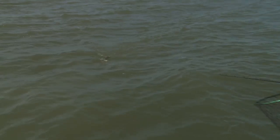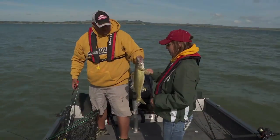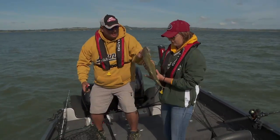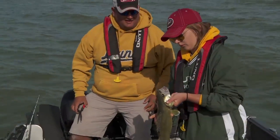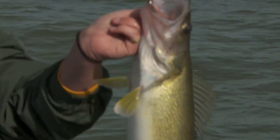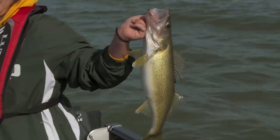Keep your rod tip up a little bit. Don't give it any slack. There we go. Good job, Erin. Want to hold it? Just grab by the belly. There, now hold it up. Sakakawea gold. Good job, honey.